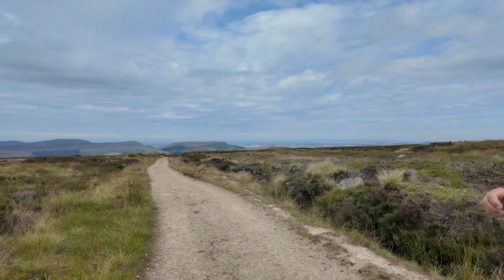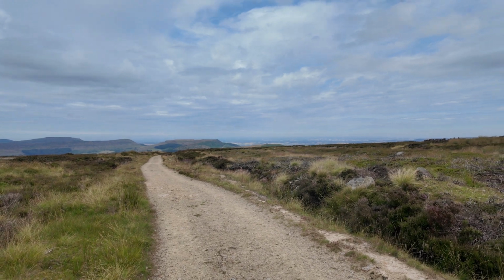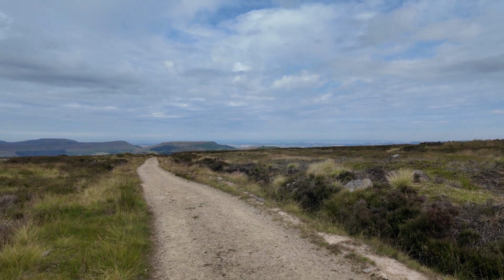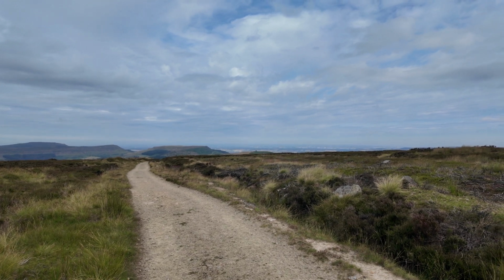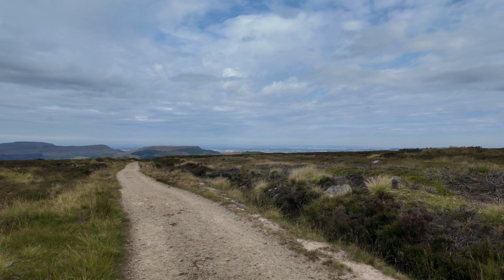Okay, we've just done a little detour. We're now heading back onto the route towards Wainstones. But this is just amazing. It's lovely, nice easy walking underfoot. We've tramped on a bit, but the views out towards Teesside are just great. It is Teesside, isn't it, Obi? Yeah, and Middlesbrough. So yeah, this is lovely.